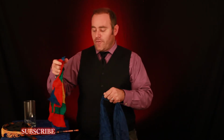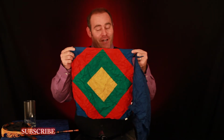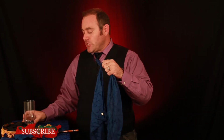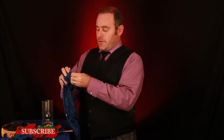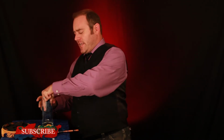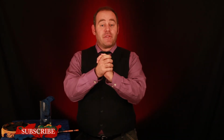So I have my very pretty multicolored silk, and this is going to be Alice, because it's so pretty. These two silks that I tied together are going to go into my glass. Now, normally during one of my shows, I would probably have a kid hold the two silks in their hands, or even during my stage act, I would have the kids or somebody come up on stage with me and hold the silks together in their hands, because it's always more magical when it happens in their hands.